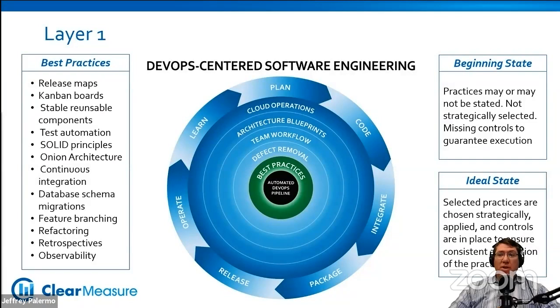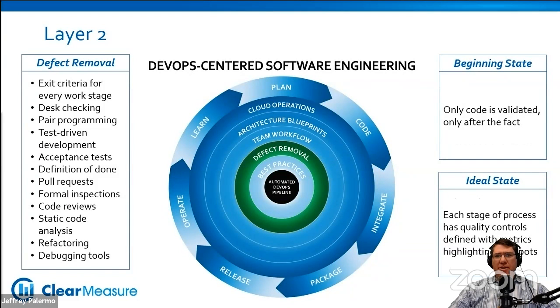It's our job to align our team, and this is one of those aspects. The next layer is defect removal. I want to dive into that more than just what I touched on. But it's not enough to validate the code only after the fact. We can find problems at that point, but we're not very good at preventing them.